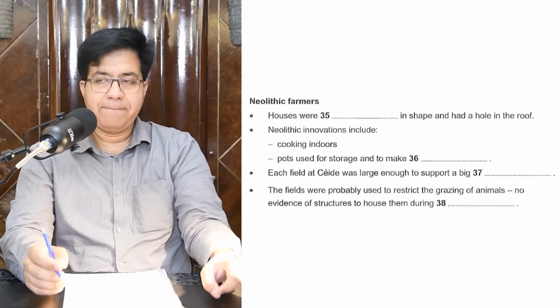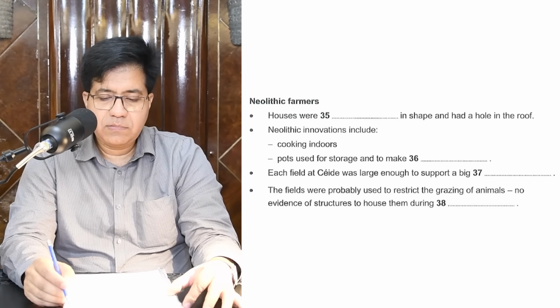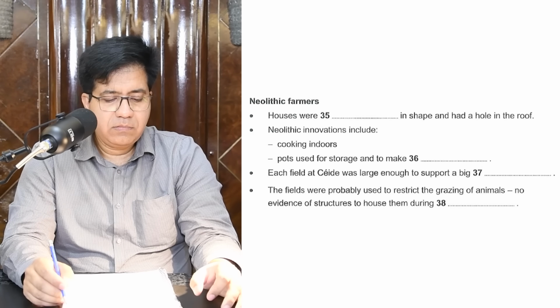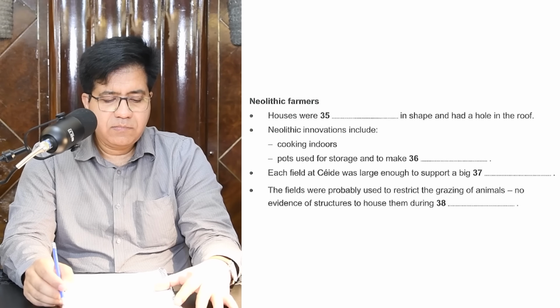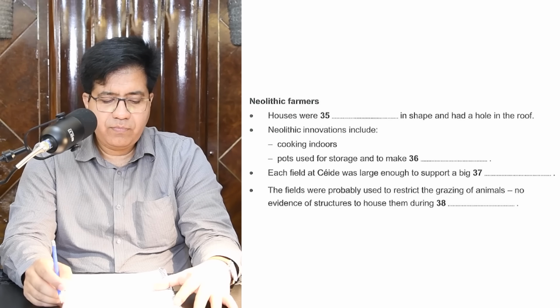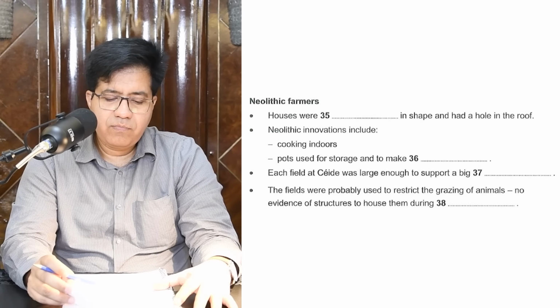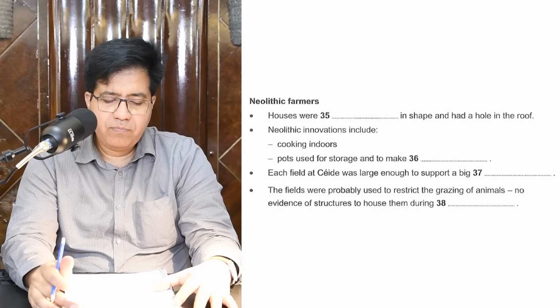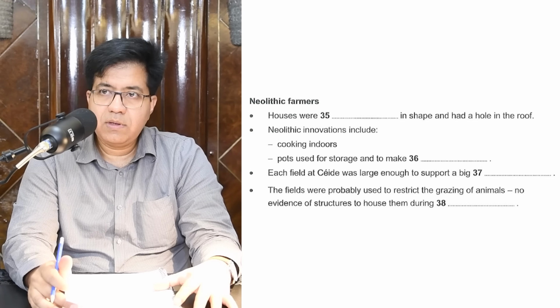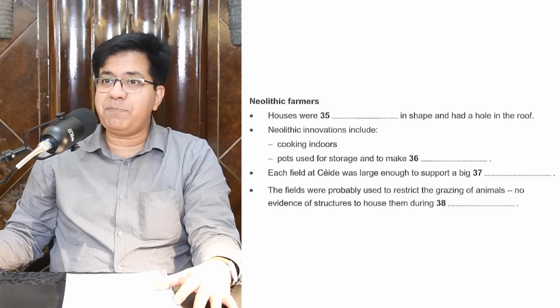The Neolithic farmers at KG would have enjoyed several centuries of relative peace and stability. Neolithic farmers generally lived in larger communities than their predecessors, with a number of houses built around a community building. As they lived in permanent settlements, Neolithic farmers were able to build bigger houses. These weren't round, as people often assume, but rectangular, with a small hole in the roof.